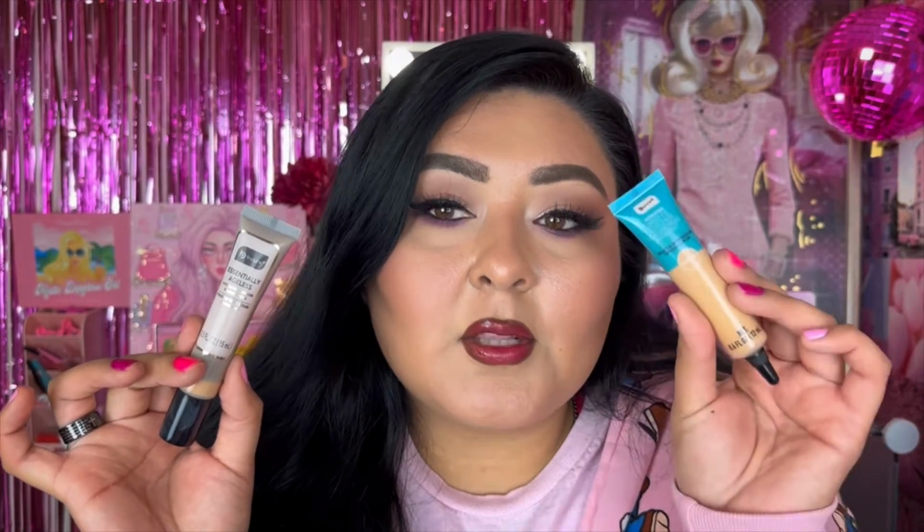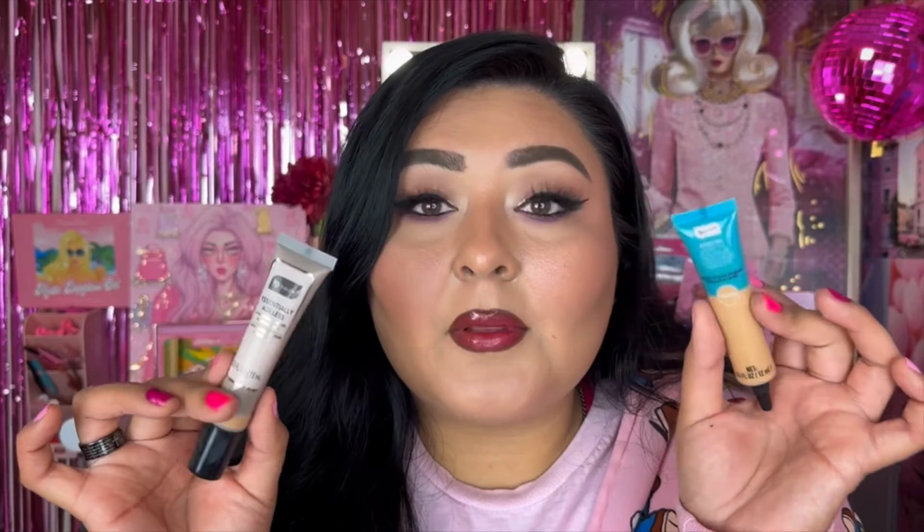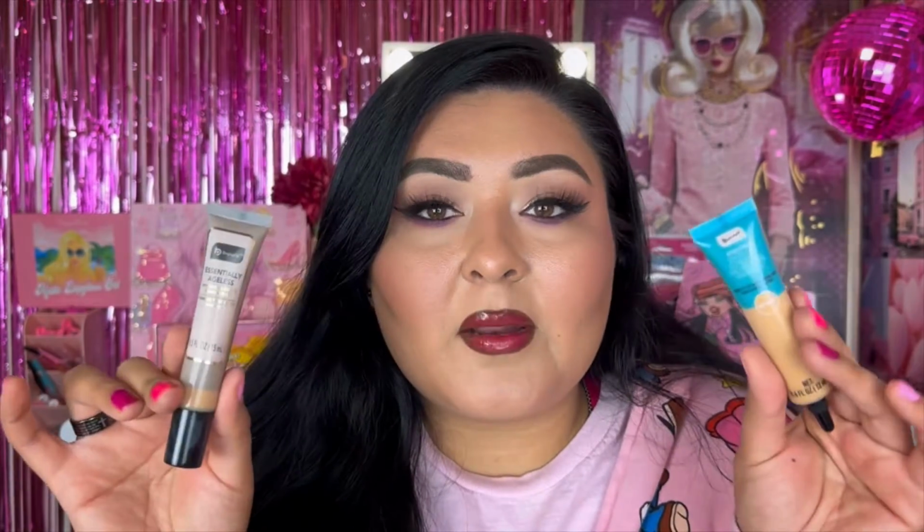I actually have a mixture of the Be Pure Essentially Ageless Hydrating Serum Foundation and their Hydrating Under Eye Concealer in the shade Medium. I really enjoy this combination, so that's literally what I have on the face today, and I really love this combination. I've spoken about it before. So Be Pure, I've had really good luck with their foundations, so this is no exception.